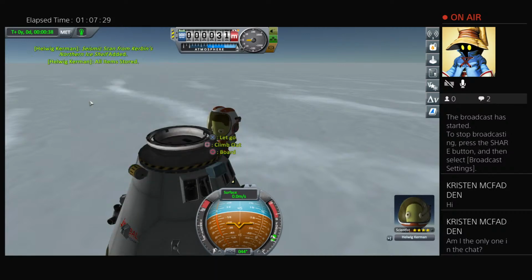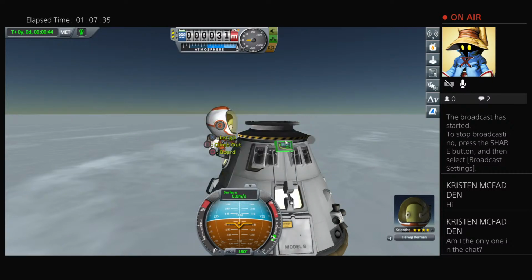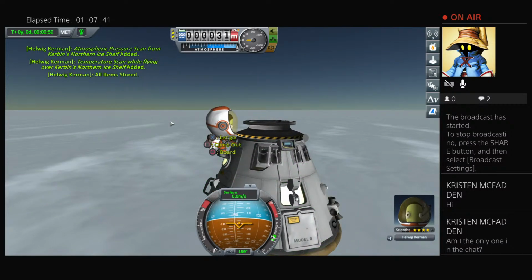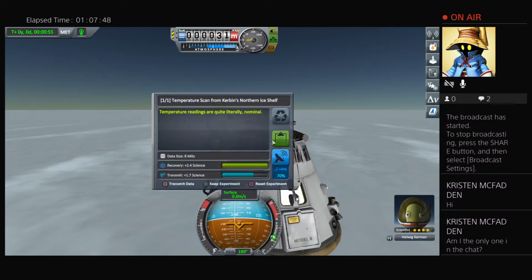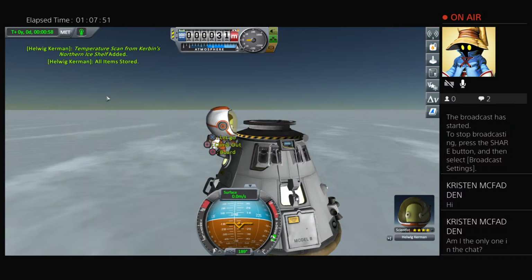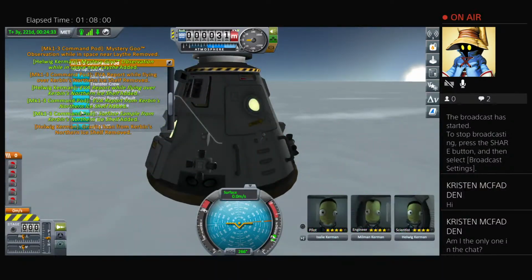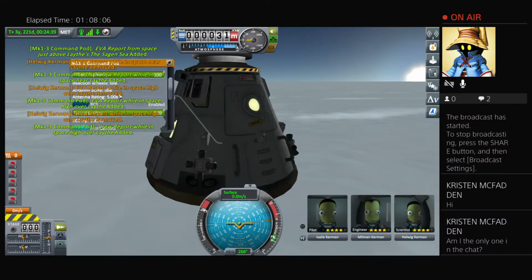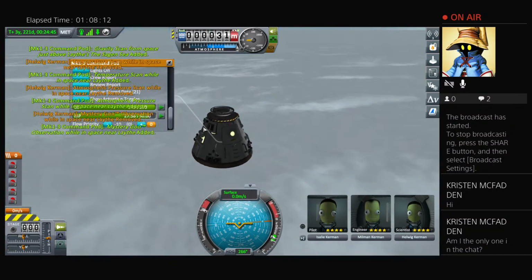And then we'll take it, get that pressure reading, and then take it as well. And then if I'm not mistaken, we need to first take the temperature data, and then we can log it again. And take it from the surface now. And then we can grab our crew report to free up some space, get back in the pod, and then do the crew report from the surface. That puts us at 21 pieces of stored data.